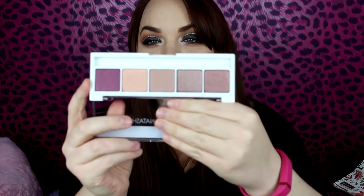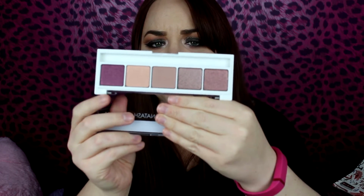So it's the Natasha Denona 5 palette and it's in number 2. Oh, that's really nice. Oh, look at that purple. I don't know if it'll focus, but look at that purple there. That is gorgeous. Yeah, really excited about that. So, Natasha Denona.